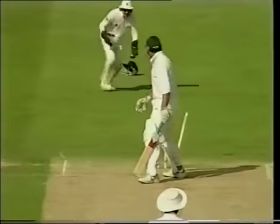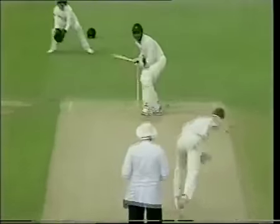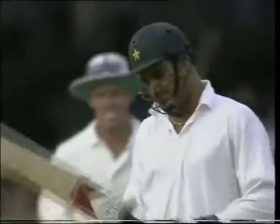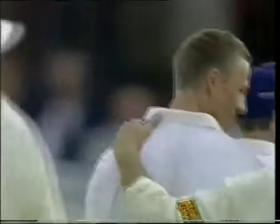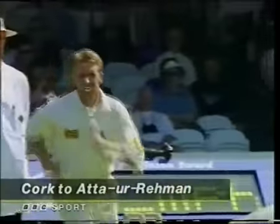England plugged away and gained some reward for their perseverance late in the day. Alan Mullally's first wicket of the day. Gone, got him. That's well done by Alan Mullally. 9 down now. Then, as in South Africa, England were frustrated by the 10th wicket pairing. Certainly that was a very flat wicket at Lord's, and we'd done well to take 7 or 8 wickets on that first day. The last one held us up.